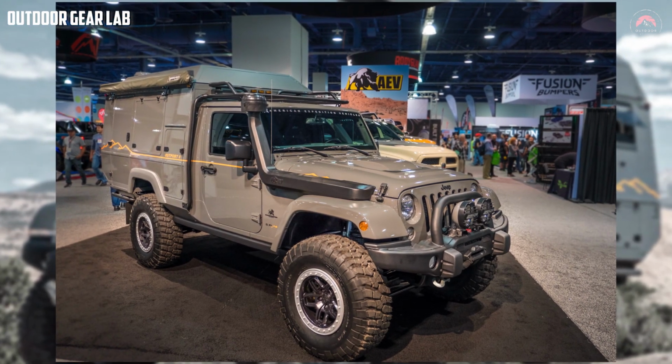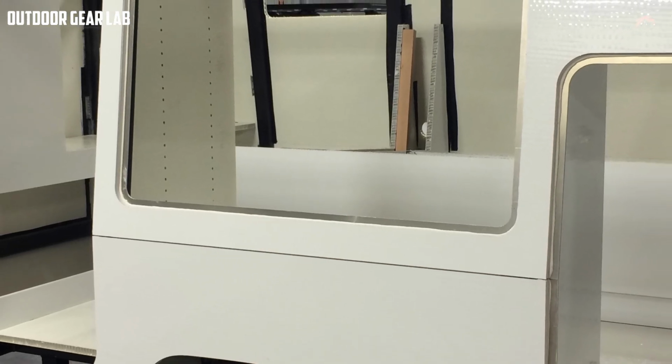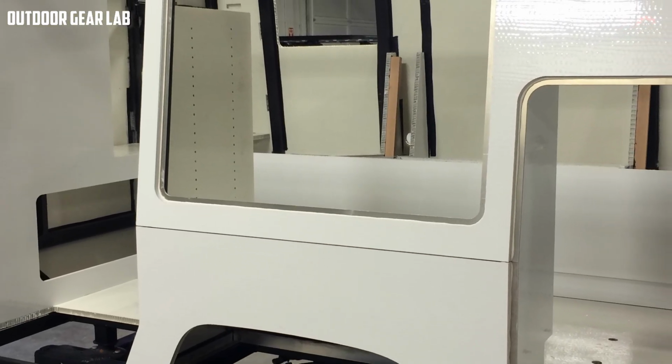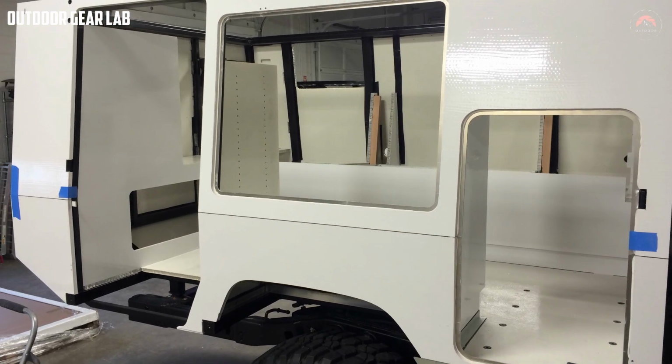Overall, the interior of the AEV OUTPOST II expedition vehicle is designed to provide a highly functional living space that is capable of withstanding the rigors of off-road travel while also offering the comfort and convenience of a modern RV.